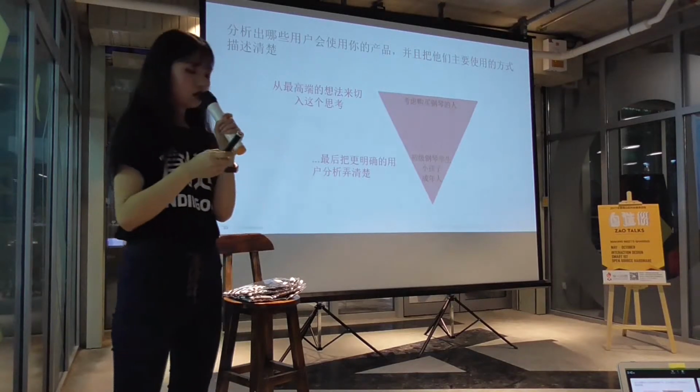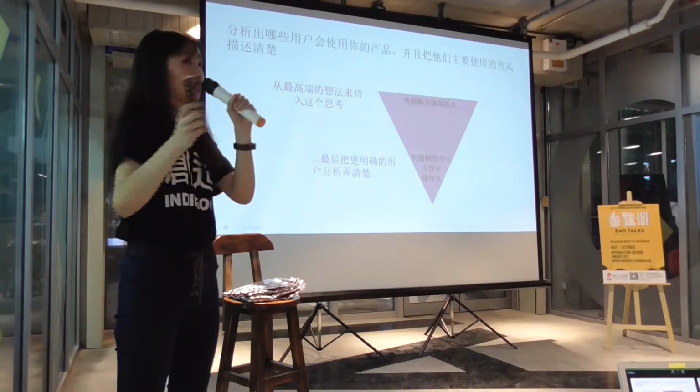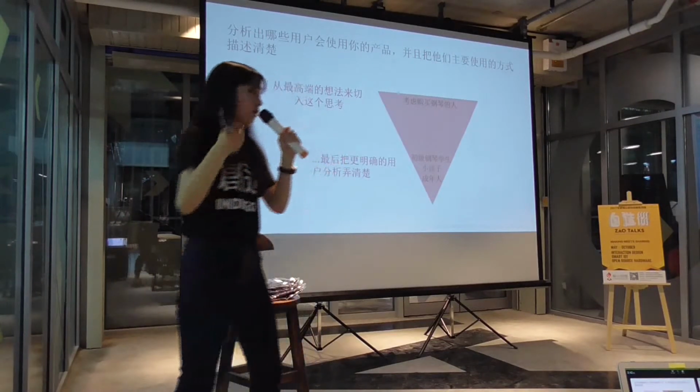So the example I want to use here is the company that I actually did crowdfunding for, which was the Smart Piano. So let's start at the very, very high level, right? So how do I figure out how to position this piano or who my customers are?